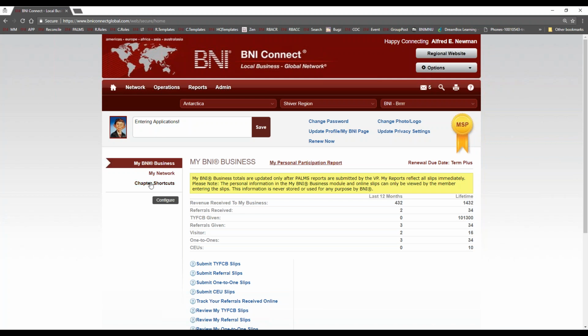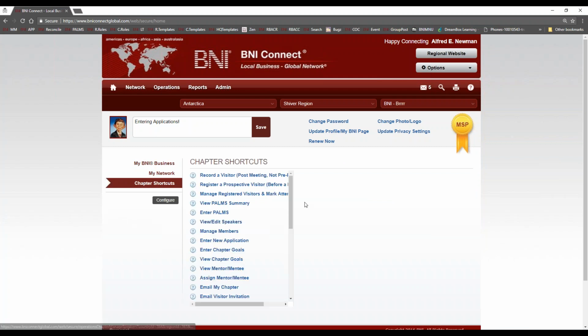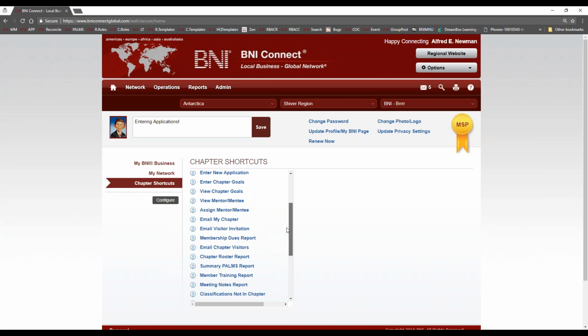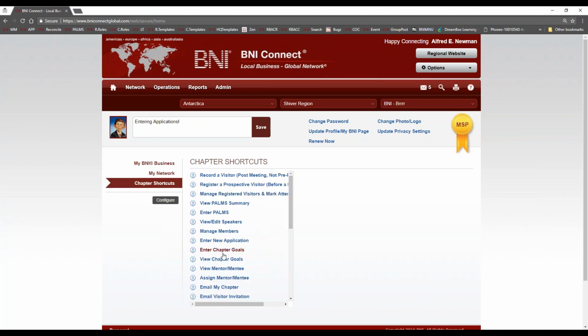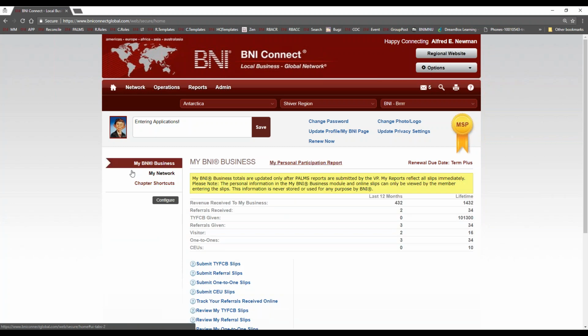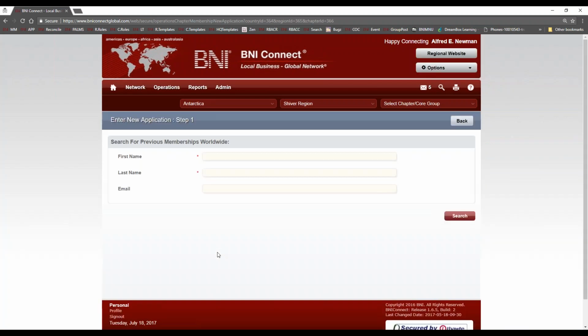If you want to, you can always go to chapter shortcuts here on the home page. This list here is fully customizable by you, so you can put your own shortcuts here. You can see we already have Enter New Application. So instead of going to operations, chapter, meeting, manage memberships, enter new application, I can just go to chapter shortcuts, enter new application, and it will bring me right there. It saves some hunting and pecking, and it even saves a bunch of clicks for us.